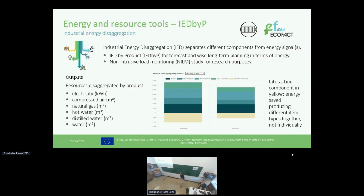Okay, Andrea? Thanks. This is the last of the tools. It is the industrial energy disaggregation by product. It forecasts in terms of energy, and as output you have these resources that you are seeing disaggregated by product. The resources are electricity, compressed air, natural gas, and 3 kinds of water, including fresh water. The product in this case is Tofaş. Therefore, you are seeing 3 different vehicles, for example the Fiat Egea and the Fiat Doblò.